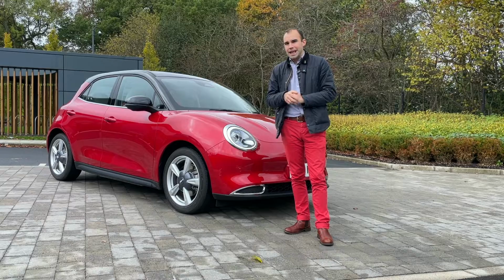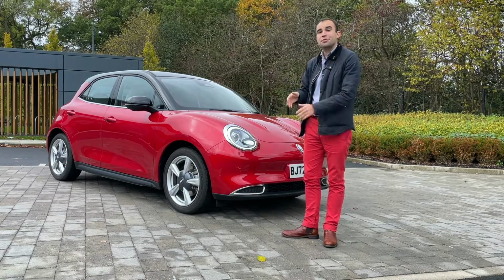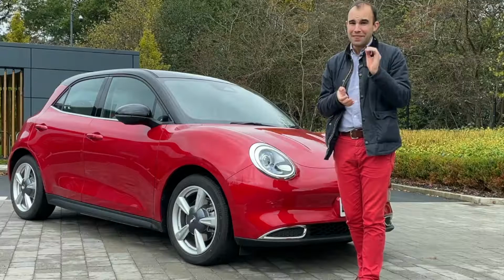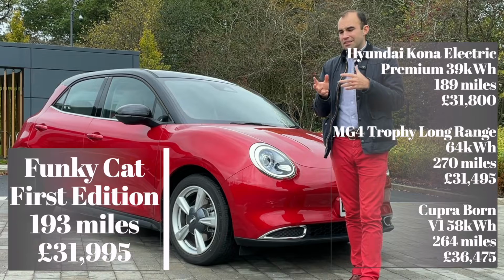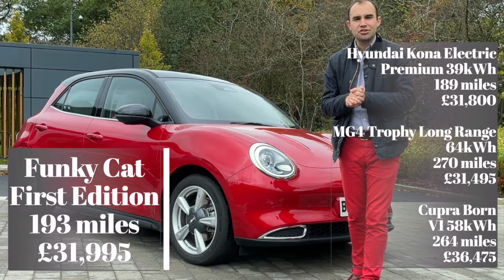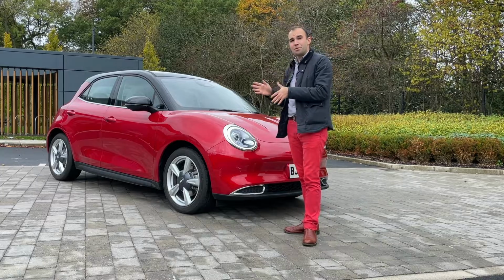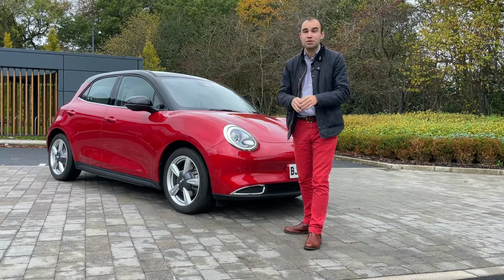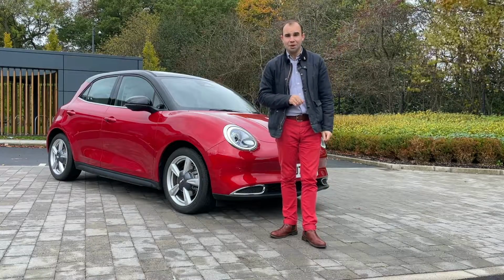There is one elephant in the room though, and that's the price. Now, this first edition comes in at $31,995. That price is pretty chunky, and a lot of people will be tempted to go for something more traditional. But not everyone's the same, are they? And I do think that if you are making your first step into electric motoring and you want something that's a little bit different, this car is certainly worth considering.